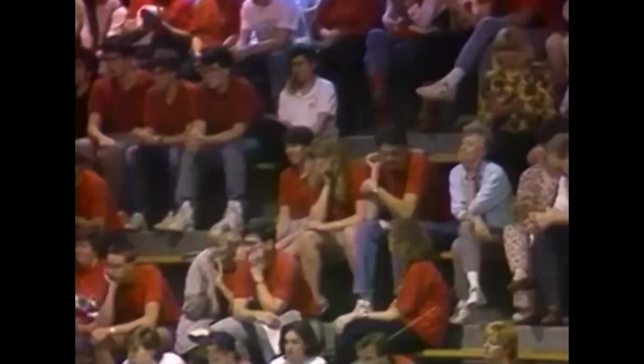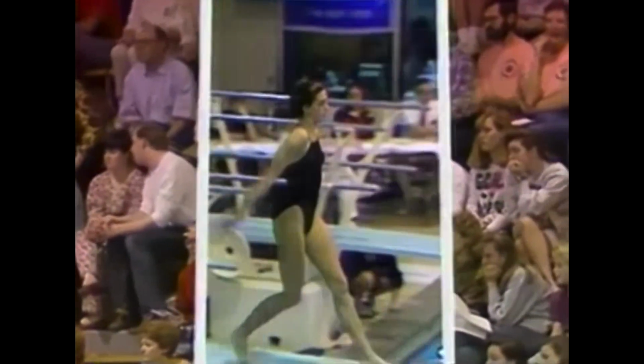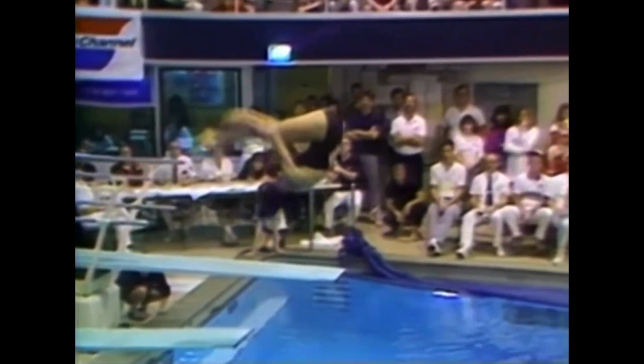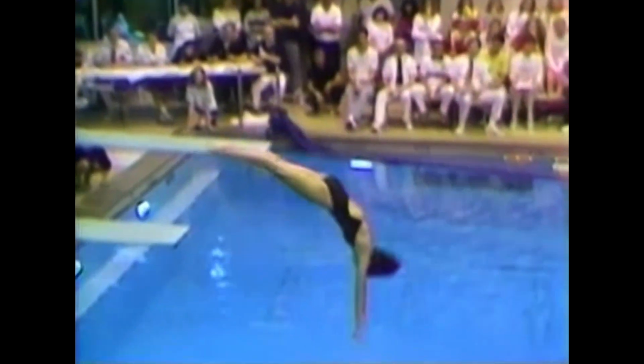Sophomore from Evanston with the forward 1.5. That was a good dive right there. Right straight in. She's got a nice body for diving, meaning she's got long legs and good toe point. And I really think that it accentuates that pike position in the air right there. That's right straight in. It's a good dive.